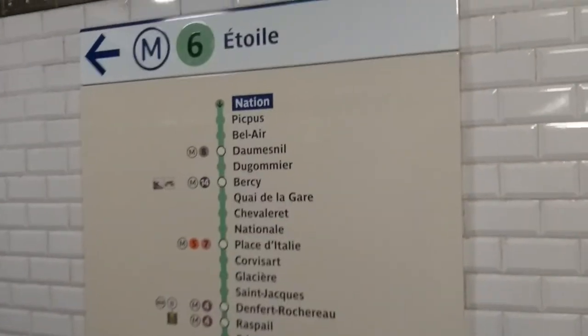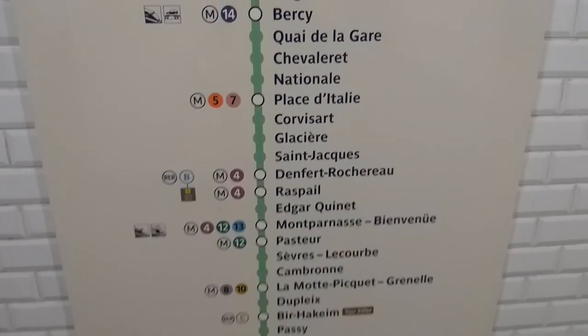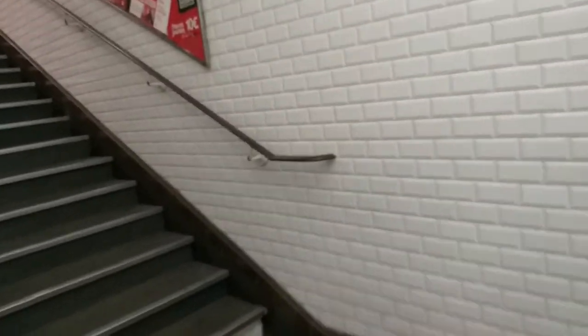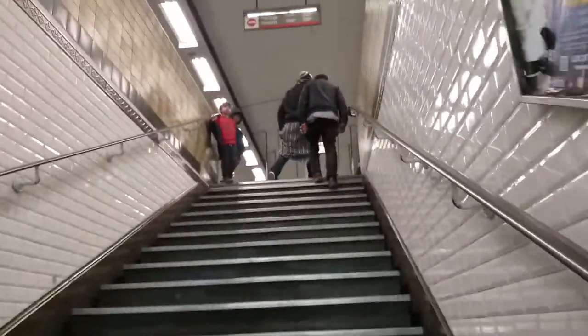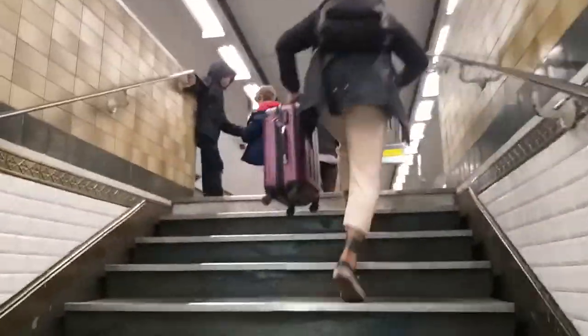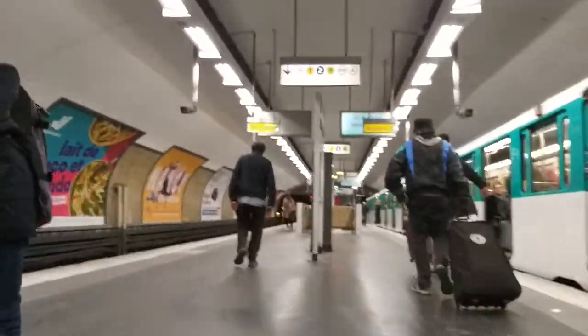What we want is to go to the station Montparnasse Bienvenue. And this is a major transit hub too. So hopefully we're gonna see what it looks like, because this is where you have not only the metro, but you have a train station that's there. And yes, they are connected underground as well. In fact, it's easier here because we only have one line.